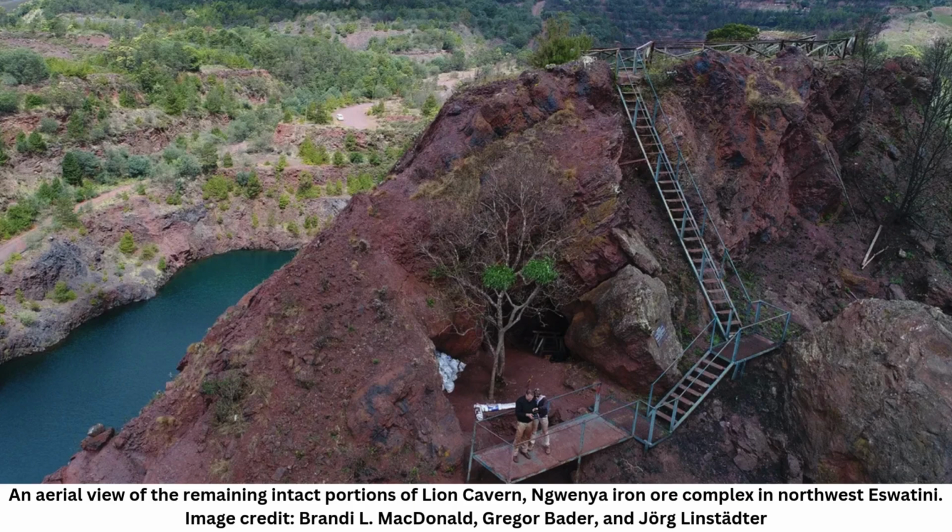Using optically stimulated luminescence, a technique that dates materials by measuring radiation to determine the last time mineral grains were exposed to sunlight, the researchers found that ochre had been mined from Lion Cavern in large quantities at least 48,000 years ago. People appear to have returned to the surrounding region for ochre mining for thousands of years, suggesting the quality of the material was an important part of the traditions and shared knowledge that were passed down for generations.